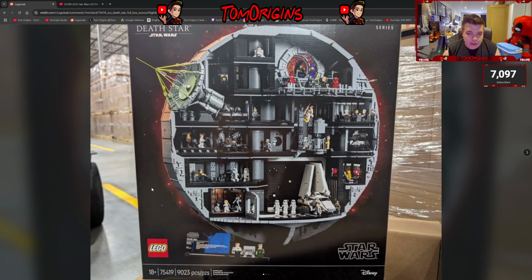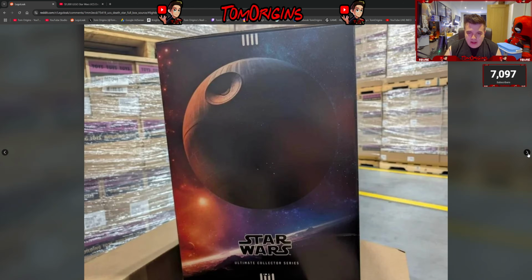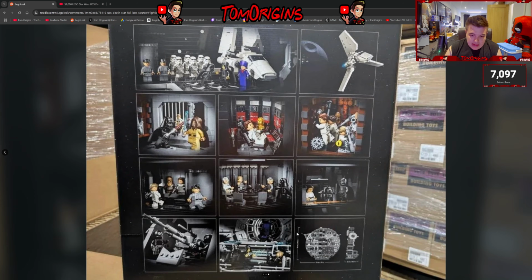Really. We should have had Force Ghost Anakin, Force Ghost Obi-Wan, Force Ghost Luke, Yoda, 100%. We should have had some mega exclusive versions of these minifigures. We should have fully printed, fully rendered out, gorgeously designed minifigures for this price. It's just, they gave themselves an impossible task. You're never going to be able to justify £1,000 on a Lego set. But it's absolutely crazy. It is mega.